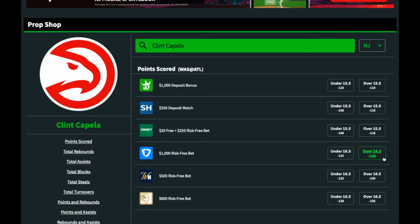The best number for 16.5 is FanDuel at even money. The best number for 15.5 is, you know, Sugar House or Unibet or DraftKings. Normally, I'll put DraftKings out there because I know that's the book that most people have access to of the 3. So in this situation, this would be the number that I would be looking to take here. The DraftKings over 15.5 for minus 118. That's the number that I'm going to be taking on Clint Capela with his points here today.